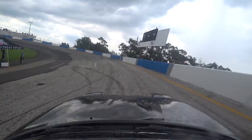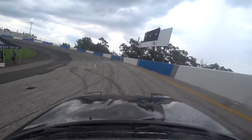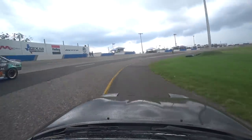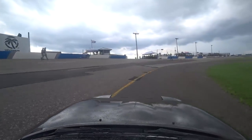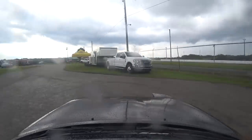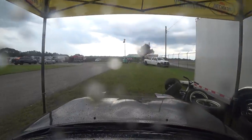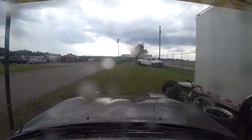One more times are great because you're fresh and you just followed that person, you just drove on a high level and you're ready to go, and we were ready to go, and the rain came down. It didn't just drizzle this time, the rain came down hard. So they sent us back to the pits. We sat around for a while, and it rained for a while.